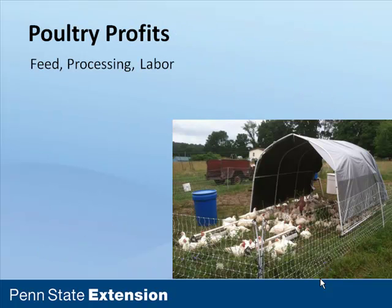So just real quickly, I have like 2 or 3 slides just for poultry. It's really all the same thing here. I'm not going to talk about yield. The great thing about doing poultry is you get turnaround. It's the only livestock where you get a turnaround in 8 weeks from birth to slaughter. And you also get an 80% yield back.